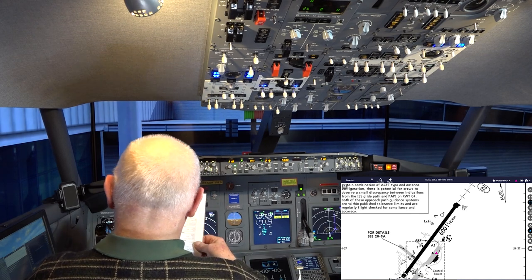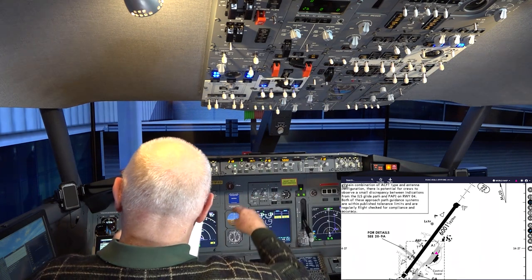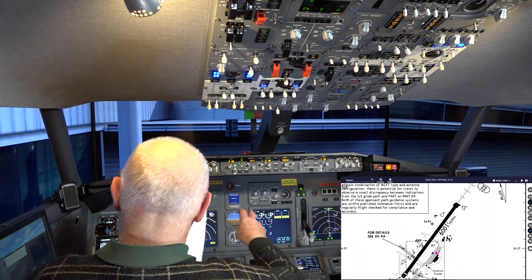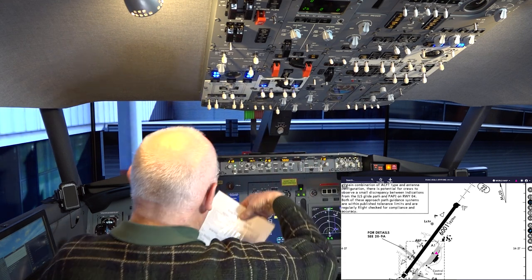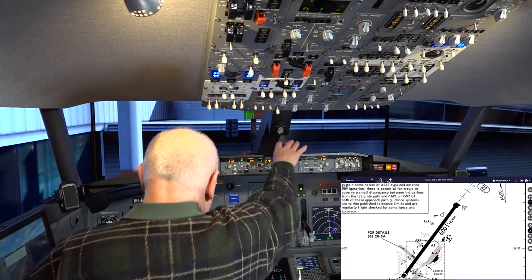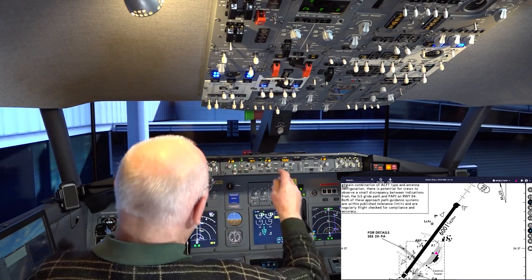Parking brake is set. So door lights are out. FMC is programmed. Take off thrust as bugs. Good. Airline terms. Taxi, takeoff, fuel. Anti-collision light is now going on. Right. Released. Here we go. Here we go then.